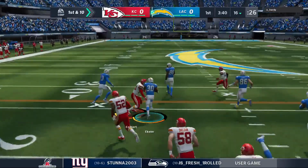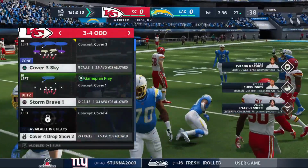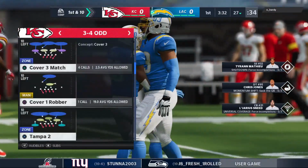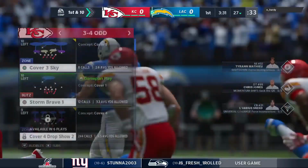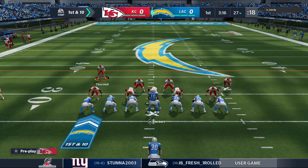Here's the first carry for Austin Ekeler. And he works it across the 25 before being tackled. A gain of 11 to kick off the drive, and it's a quick first down. Well, there's plenty of real estate for him to maneuver on that run, and let's face it, it shouldn't be a surprise. He's one of the better backs in the league. Had to come into this game with the idea, slow him down, otherwise it's going to be a long afternoon.